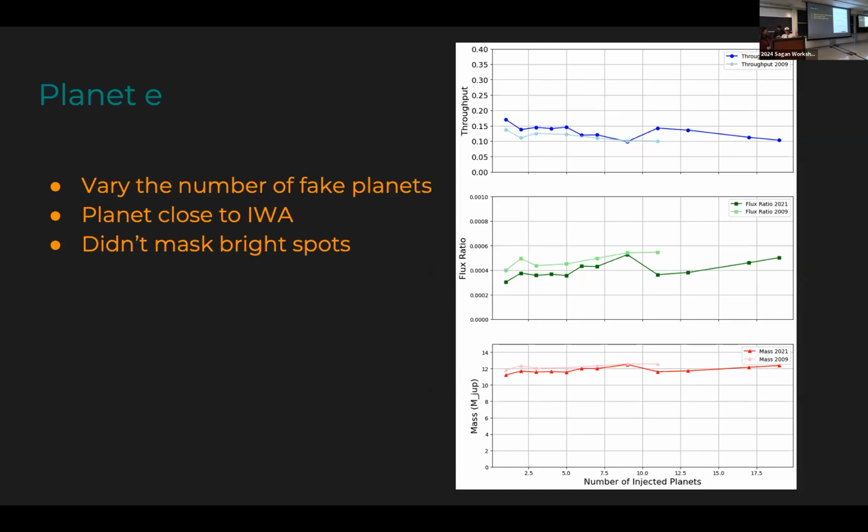Okay. So for planet E, it's the innermost planet, so we expect to see a lot more noise and speckles, and we're trying to answer the question: if we increase the number of fake planets that we injected into the system, does it improve the mass recovery? The answer is no. From our data, it seems like both the throughput and the flux ratio did not improve with the increasing amount of fake planets that we injected, and therefore the mass estimation did not get better.